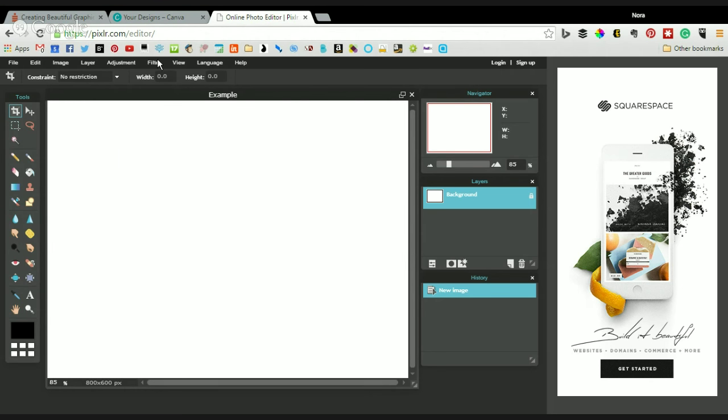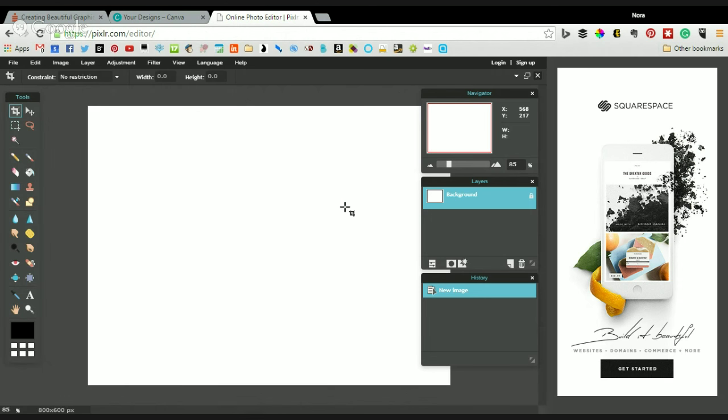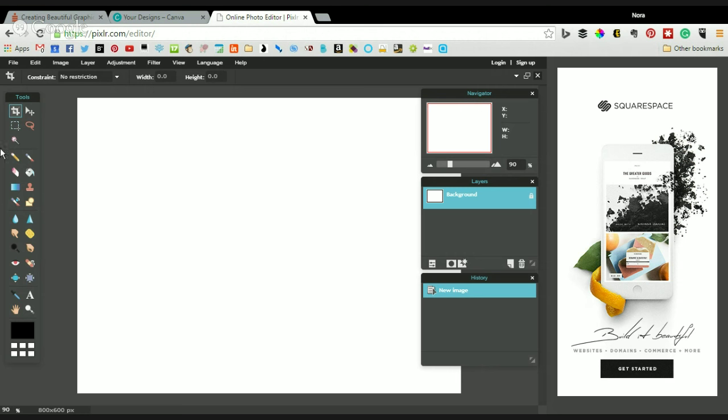If you have a bunch of photos open, you'll see little windows like this here. If you're only working on one image, you can click on this and it'll make that one image larger. And you can scroll in and out with your scroll bar. Okay, so Pixlr is set up very similar to Photoshop. So if you've ever used Photoshop, you definitely can use this. If you've never used Photoshop, Pixlr is a great way to get used to the system and the layout of it, and then work your way into Photoshop as you go.